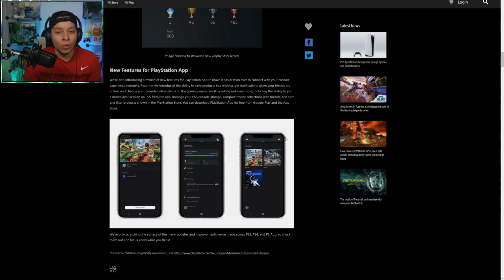I like the idea of being able to manage my console storage from my PlayStation app, which is pretty cool. Not that you wouldn't just do that on your console regardless when you're on it, but I think it's just a cool thing to do. Same thing with joining a multiplayer session. If it's quicker to do it through your phone, and just the ability to do it from your phone, right? I think that's just a cool thing.